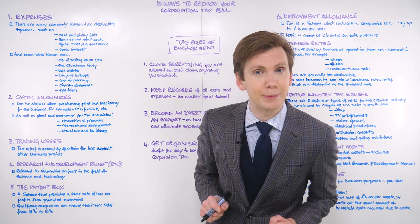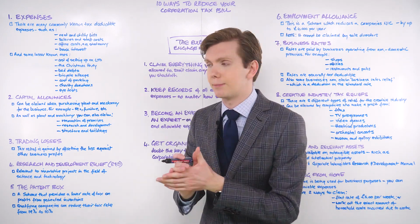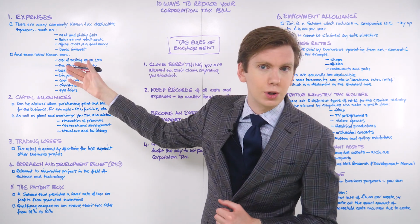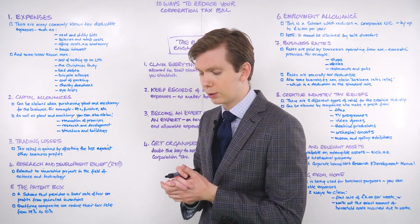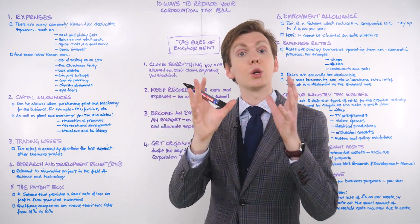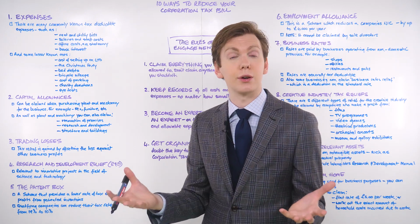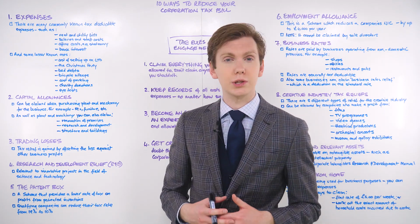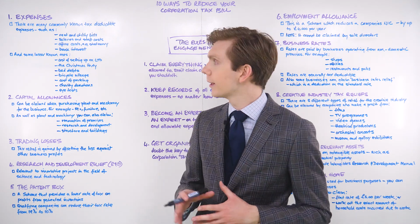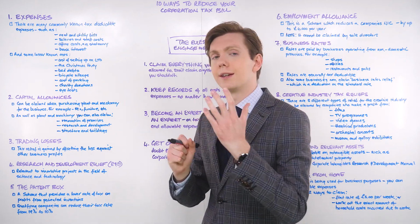Starting with number 1, expenses. There are a wide range of allowable expenses which may be claimed. Starting off with the better known ones, we have the premises costs, so for example, rent and utility bills, staff costs, salaries, bank loan interest, the cost of stock or raw materials, office costs, stationery and so forth, travel and accommodation costs for business trips, professional fees such as accountancy and legal, advertising and marketing costs, and insurance payments and childcare.